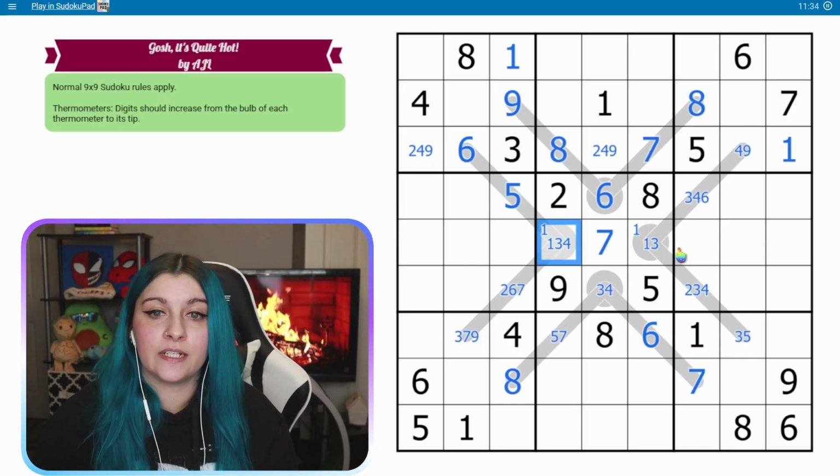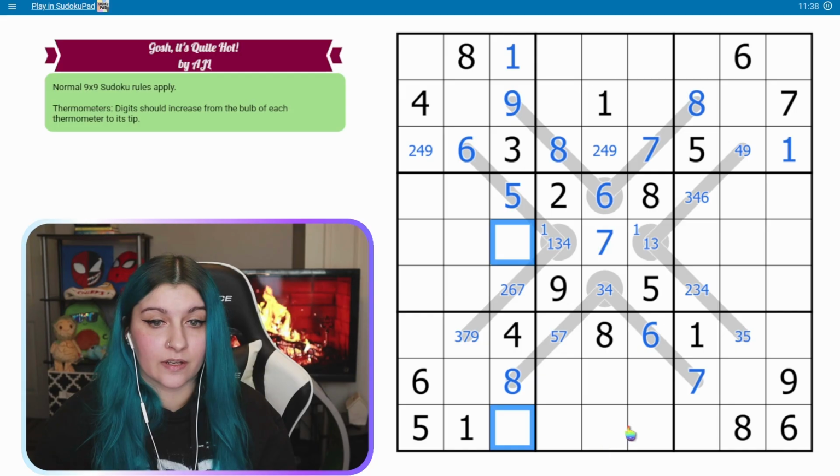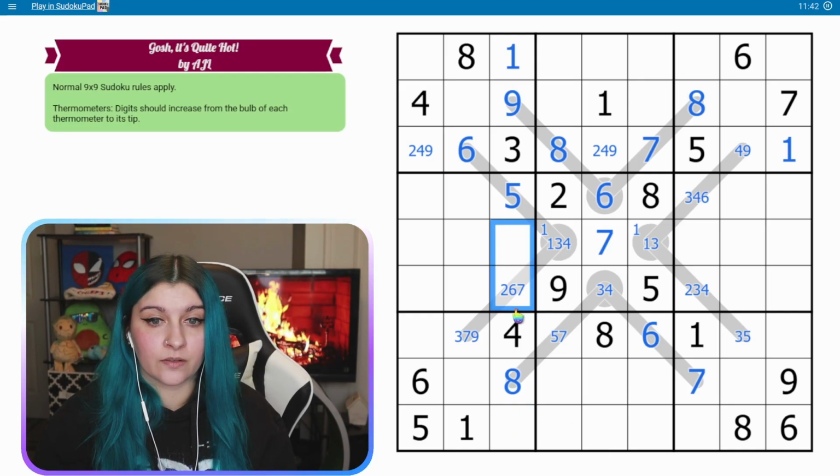What else do I know? Did any of these get cleaned up when I placed a bunch of digits? This is a 2, 6, 7, so this will also be 2, 6, 7, right? 6 can't go here, but 6 could go there or there. Either one of these could be a 7.